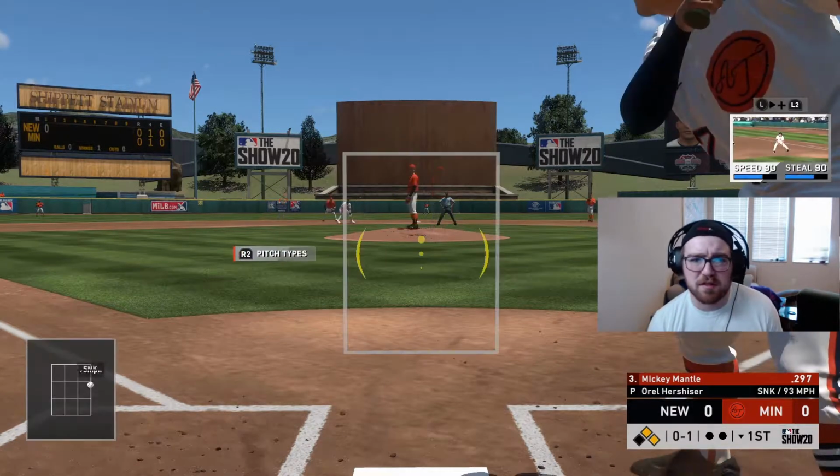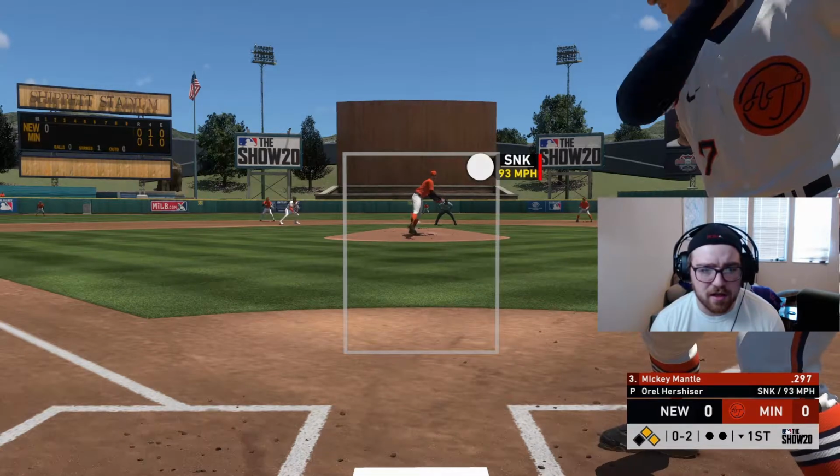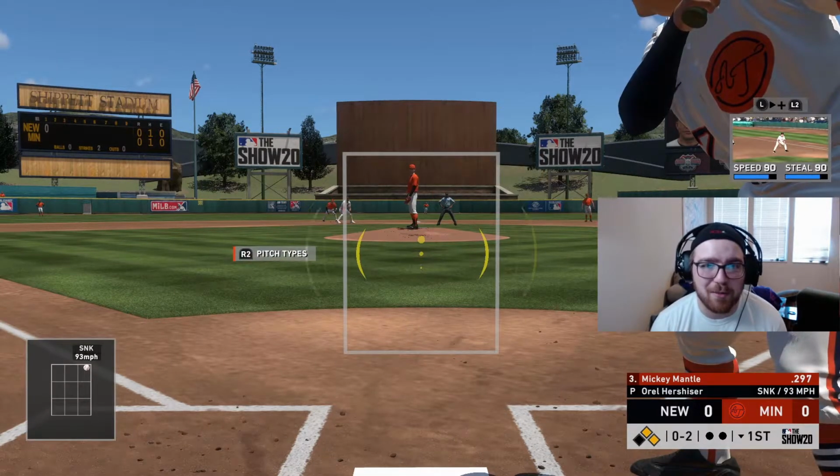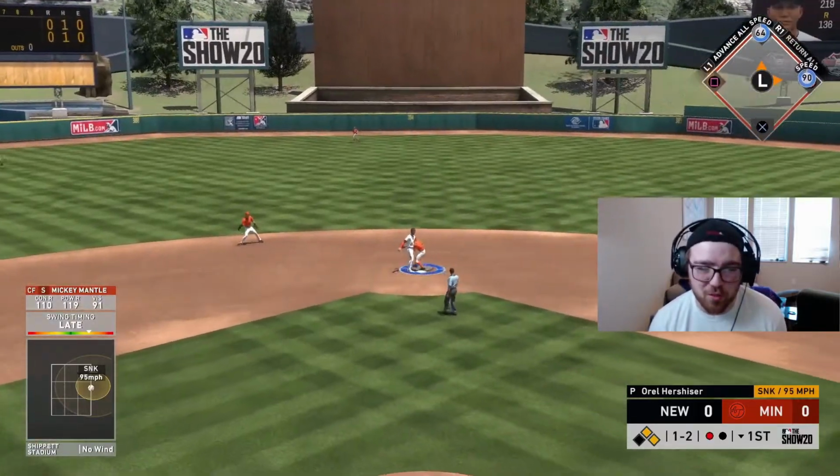Also, I'm not going to use prestige versions of cards on this team build series because nobody would have had prestige Mantle back in March. So we're using stock Mickey Mantle here. Over his head. Nope, that's just the worst swing I've ever had.